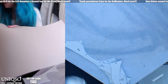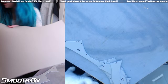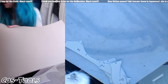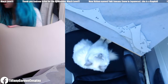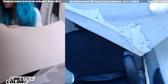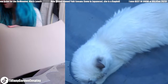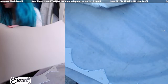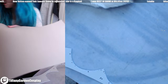I think I found the connection. Let me see. Let me see if that worked. No, I think the camera officially died. What do you think, Yuki? Oh, she's like, I don't care if it died, I'm gonna stay here. The other thing is she chews cords, so it wouldn't surprise me if she accidentally chewed it. Let me try one more time.